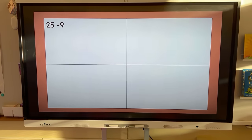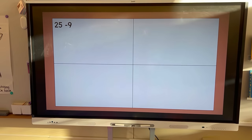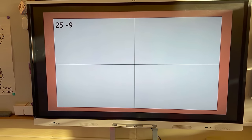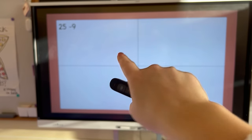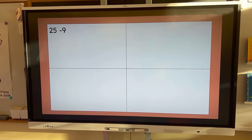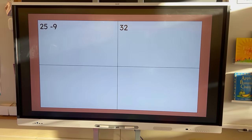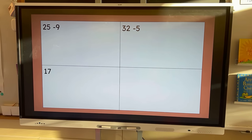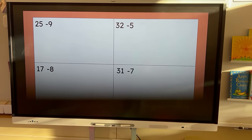So we'd say, what do you have to do first? Regroup. So they all took apart one of the popsicle stick bundles, put all 10 over into the ones column, and then subtracted 9, and then we got the answer. And meanwhile, I would write down the stack math version up here just so they could see it. I didn't even explain what it meant yet because I was just showing it for them, because today we'll do that. And then we would switch partners. So partner B would now build 32. Partner A would take away 5. Clear your board, build 17, take away 8. Clear your board, build 31, take away 7.